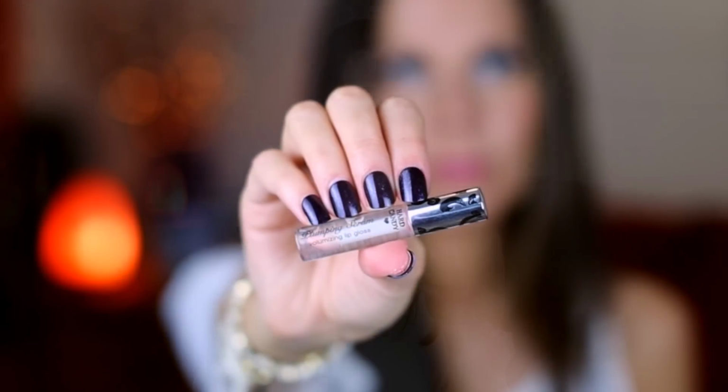Plumping serum from Hard Candy. This really does nothing. This does absolutely nothing. It does not plump your lips. There are so many great plumpers out there, and this just is not one of them, and I just thought I would share that with you guys. Across the board, Hard Candy glosses really don't impress me at all. There are products within the line that I love, like their polish is great, some of their blushes are fantastic, but their lip products kind of miss the mark for me.